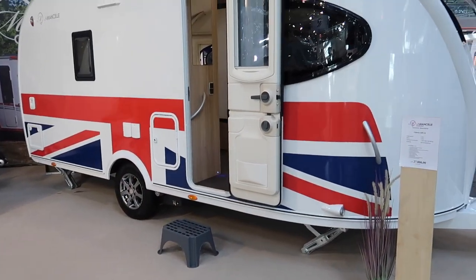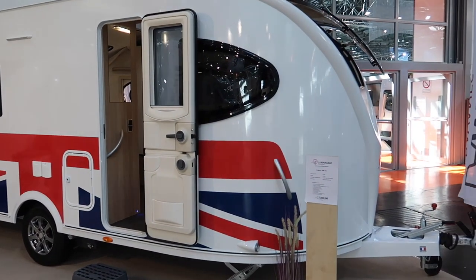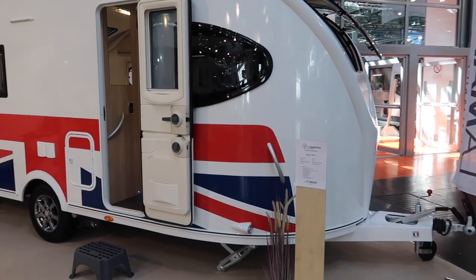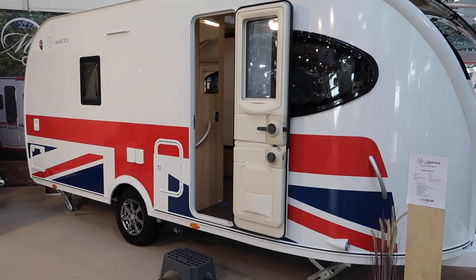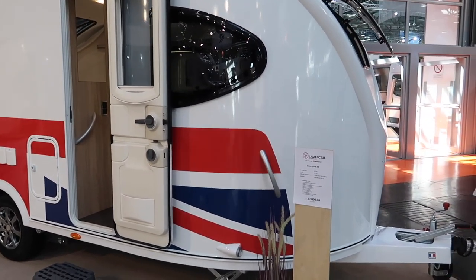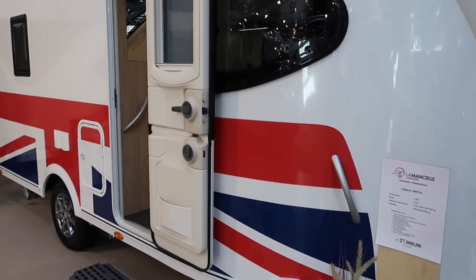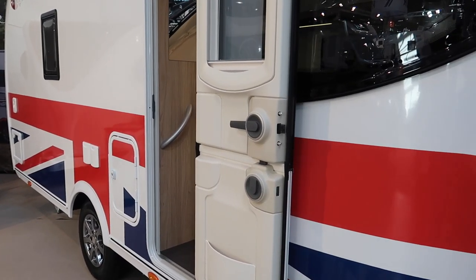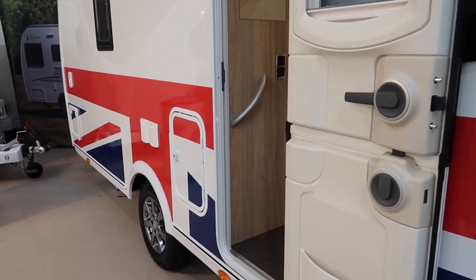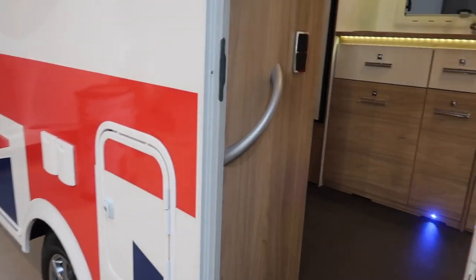Now look at this. French manufacturer La Mancelle has brought out this, which is the Liberty 440 SA. But get the Spice Girls colour scheme. Isn't that cool and funky? 27,000 euro, and it goes up to 1,800 kilos fully laden. Let's have a look inside.